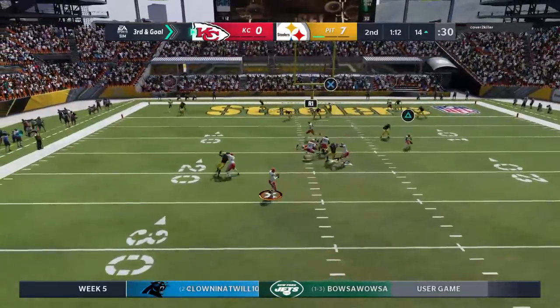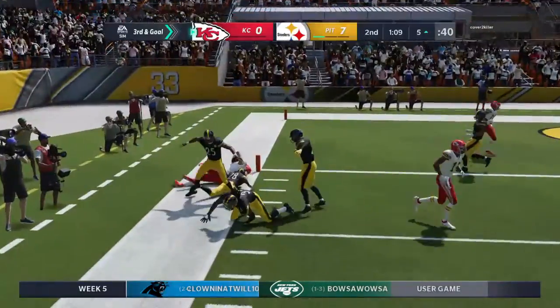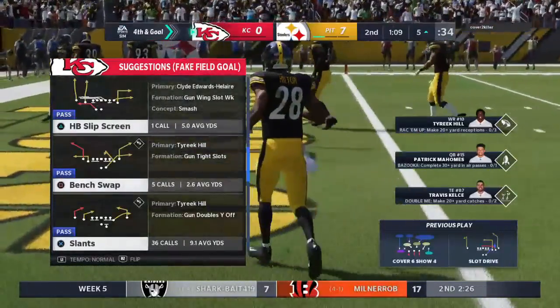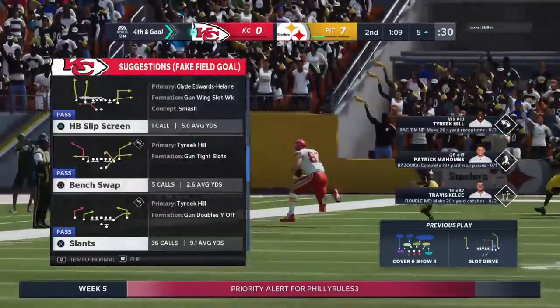Here's Mahomes to throw. Caught, Kelsey, left side. And he's able to get this down to the 5-yard line before he's out of bounds. They are able to get 9 yards out of that, but now it's 4th down. 4th down and goal.